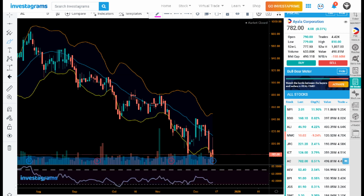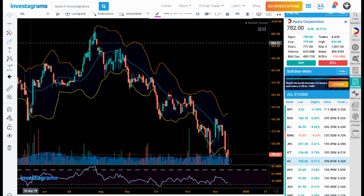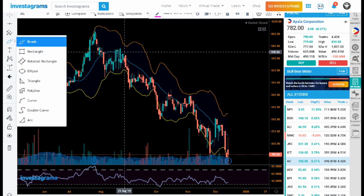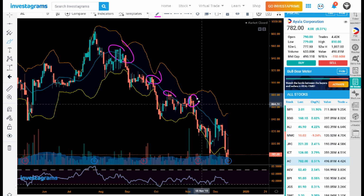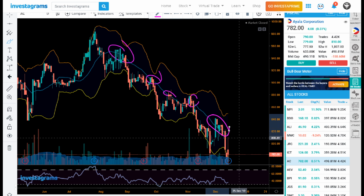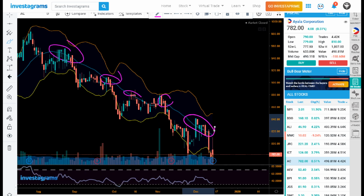AC. For AC, guys, this MA20 line is so strong. It respects the MA20 line. It acts as your resistance. Resistance over here, 2, 3, overshoot a little bit. Okay, so that is a resistance, but let's check.